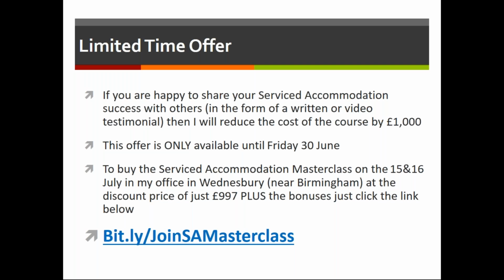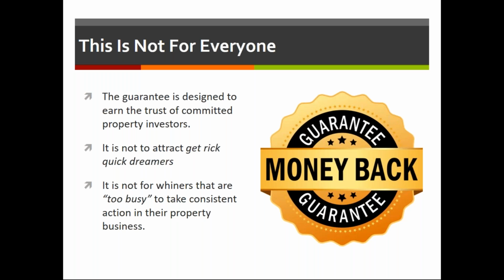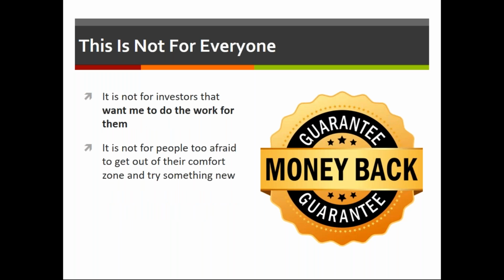Okay, Ron. We carry on. Yeah, that's great. It gets better. I give you a 12-month, 100% money-back guarantee. You can buy with confidence because of this guarantee. If you follow my 12-month action plan and don't take on two flats, that you successfully manage a serviced accommodation within a year, then I'll give you all your money back, no forms to fill out, no hard feelings, no problems at all. This guarantee is designed to earn the trust of committed property investors. It's not to attract get-rich-quick dreamers. It's not for whiners that are too busy to take consistent action in their property business. It's not for investors that don't want me to do the work for them. It's for the people who are prepared to do the work themselves. It's not for people too afraid to get out of their comfort zone and try something new.